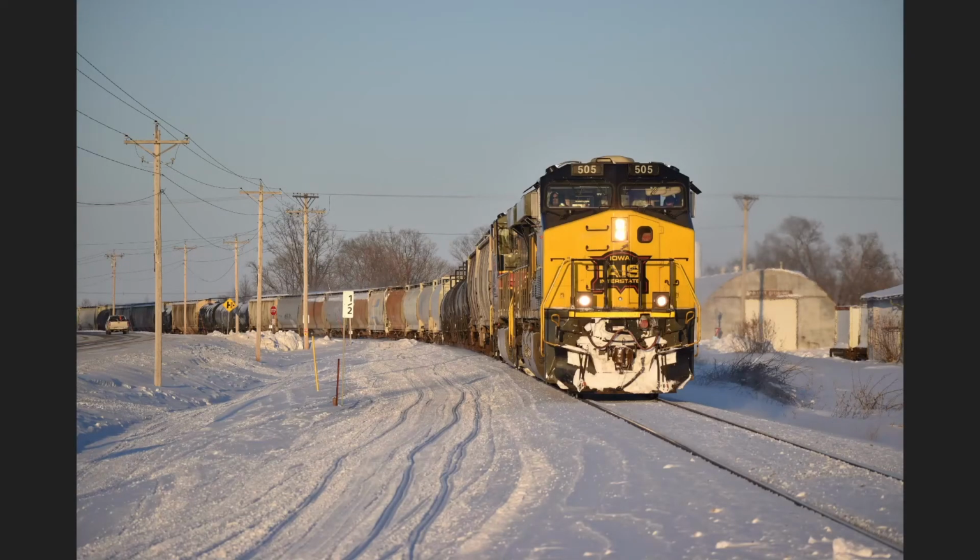This is pretty much the same location, except the crossing just south of the previous. And this is an extra CR job from earlier this year, I believe, January. And this was probably one of the coldest days of the year, if I can remember correctly. It was cold, but really nice lighting. So, it's a valiant sacrifice.